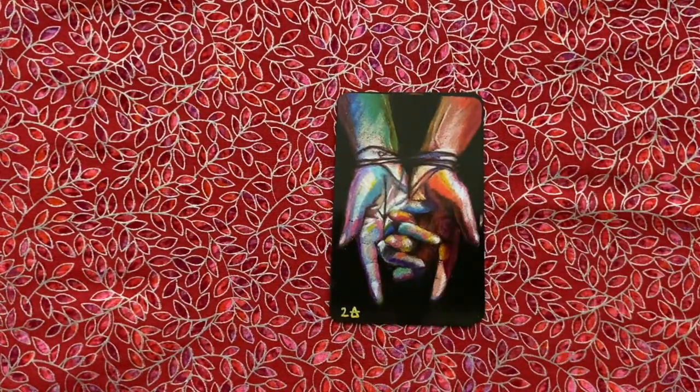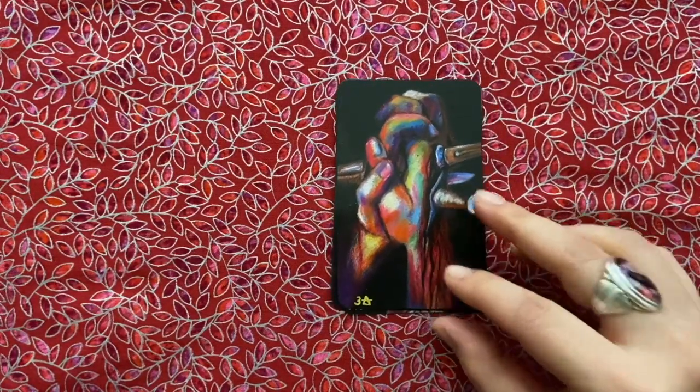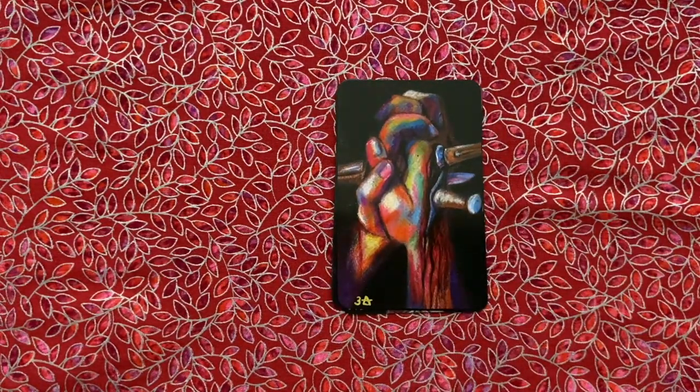2. Here we see the Magician's hands again. 3. This is a very interesting take on the 3 of Swords. I don't mind it. I like when I see different versions of the 3 of Swords because the original version can get pretty boring.